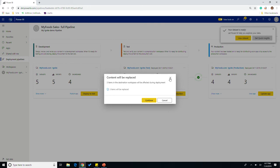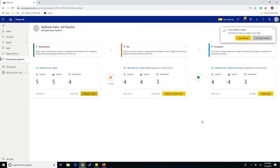Hold on, just one more thing. So that's all great, but what if I'm overwriting content, what if I have specific things that I want to keep for, let's say, for test or for production? Let's say, for example, that I have a query parameter that is defining specific stuff in the query that is related only to test or to production.